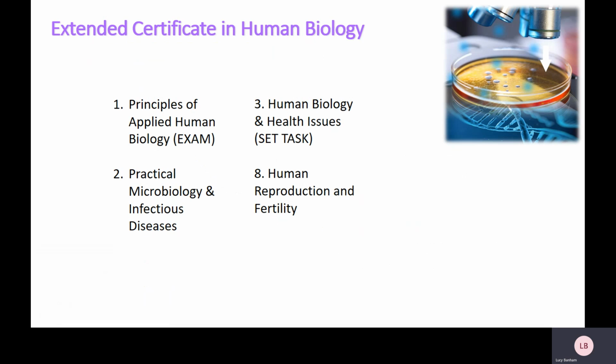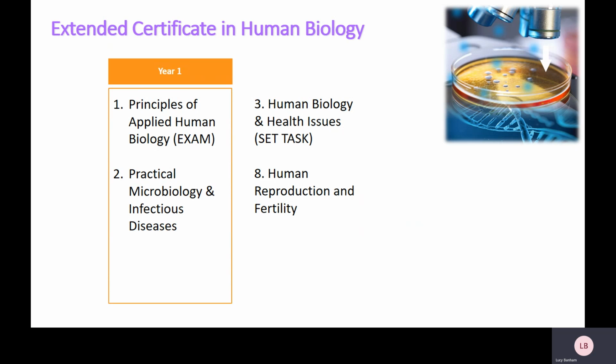In the first year of human biology, you will study two modules. The first is Principles of Applied Human Biology, an exam marked by the exam board. The second module is Practical Microbiology and Infectious Diseases, which is a coursework assessed module where we assess in-house and your work is marked and fed back on.